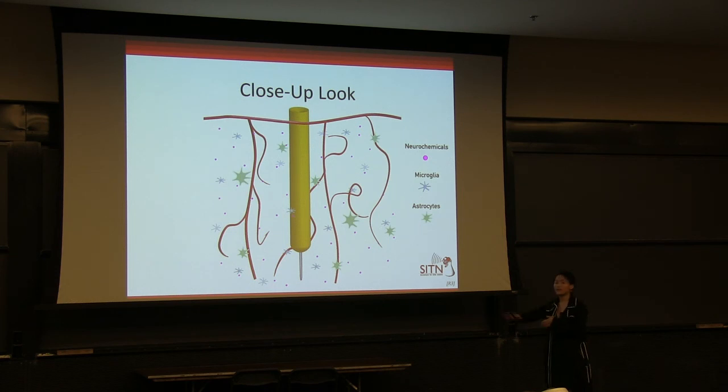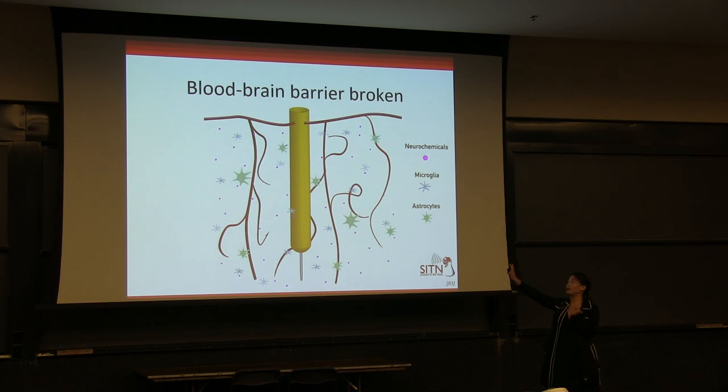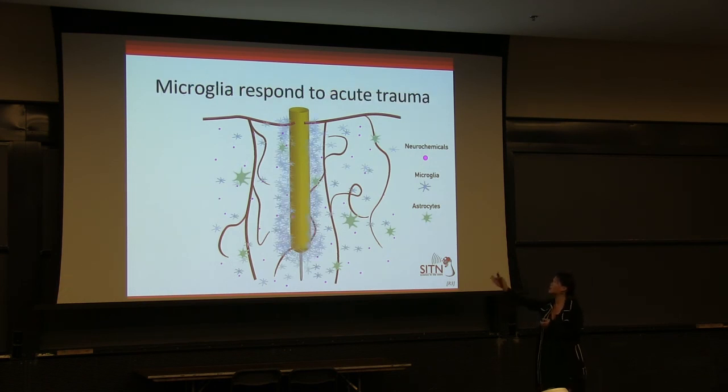One issue is that this is an ideal situation. The probe looks like it's really well integrated in there, but that's often not the case because right now probes are so large that they break the blood-brain barrier. It prevents the blood vessels from feeding the brain nutrients and oxygen there. Additionally, the large size causes a very acute trauma. We see all these microglia, within 24 hours, start adhering to the probe surface because they realize this is not supposed to be here. This is very traumatic.